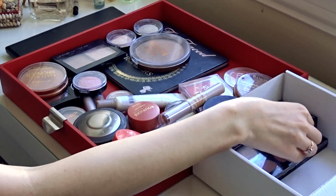This is 24 months after opening, but I've been having this for... It definitely needs to go. I'll put it in the bin box.